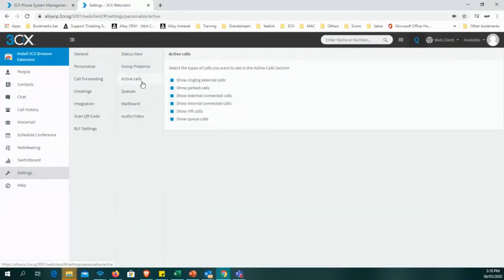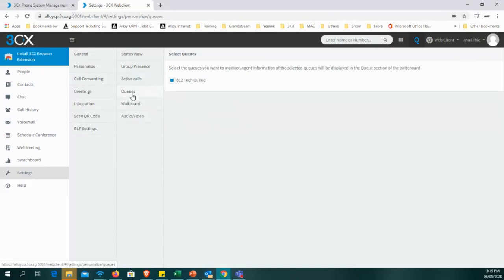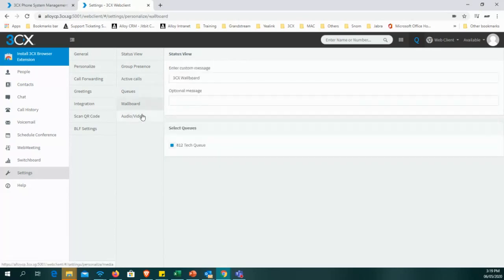What else for active calls? Here you can disable the things if you want to minimize what you are seeing. If you have a lot of agents and want to be specific, you have options here. Right now there's only one queue. You can just disable if you have tech or sales. So that's it.